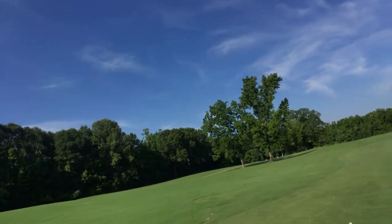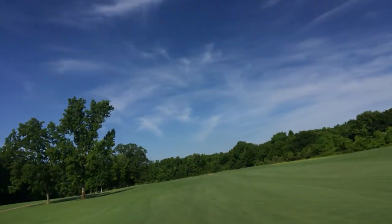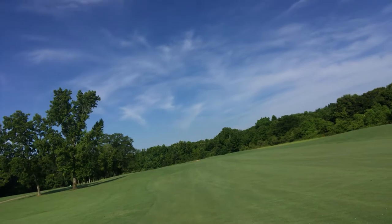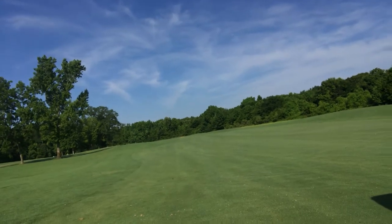All right, let's see here. This, like I said, is a par five dog leg left. And y'all seen this before. It's got a little nasty double sand trap up there. But it is a par five, so I thought I would show it to you again.